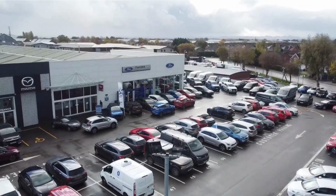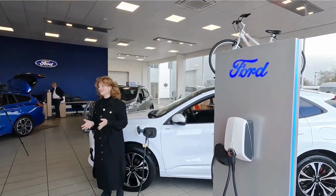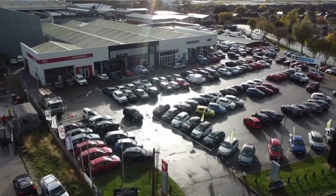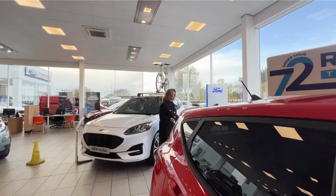I have the pleasure of working for Furrows. It's a 100-year-old business supplying fantastic cars to local people and keeping those cars serviced and on the road. We have our Oswestry branch, we have our Shrewsbury branch, and we have our Wellington Telford branch. So what we wanted to do today was basically try and show you what Furrows is all about and also tell you about the lovely jobs that are available within the car industry.